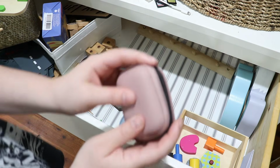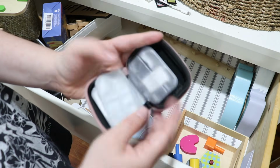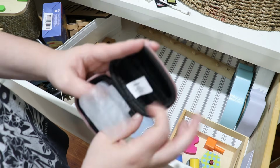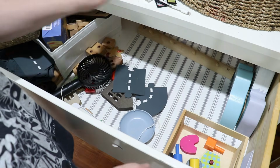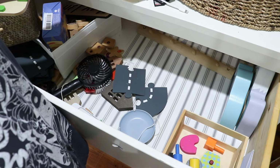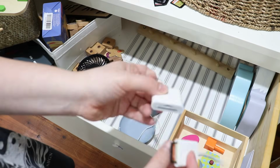As someone who likes to make videos and constantly loses things, this is fantastic. You can store all your SD cards, your micro SD cards, anything basically in there, and I use it all the time. I love it. And then this other thing that I'm going to show you, which is from Apple. It is also an incredible little product.